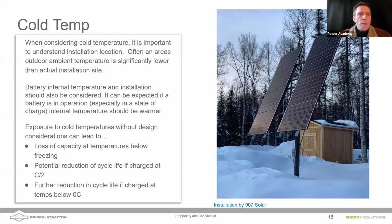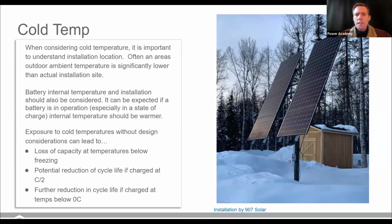We mentioned cold temperatures being hard on batteries in that they increase the internal resistance and make the battery less efficient. And if charged very rapidly in cold temperatures, it can potentially reduce the life cycle of the battery due to dendritic growth. In fact, the dendritic growth can get so bad that it could puncture the separator layer inside cells if you charge rapidly in cold temperatures consistently. And so I'm showing an installation here. This is in Alaska. 907, is that the area code for Alaska? 907 Solar does a lot of Simpliphi batteries.